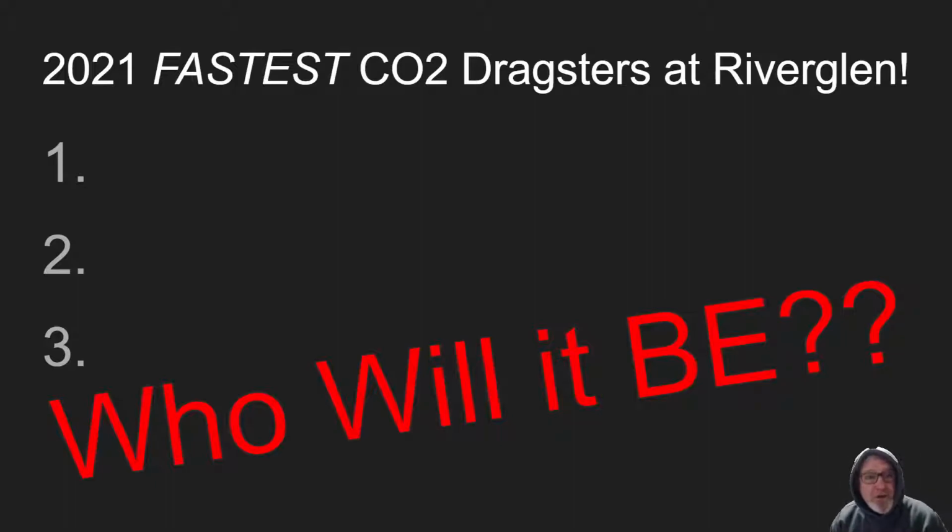But who will be the top 3 fastest dragsters? You have to survive the tournament to be considered the winner. So McKenna's the fastest in qualifying, but can she survive 3 or 4 or 5 wins in a row to be the champion? We'll find out. And when we come back after spring break, we will race and race and race, and we'll give out those top 3 trophies to the fastest dragsters in the 2021 CO2 Dragster Championships here at Riverglen.